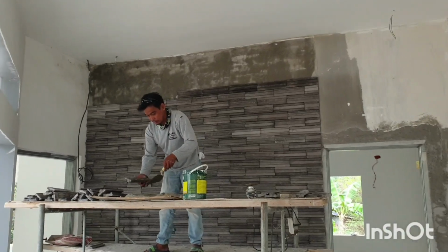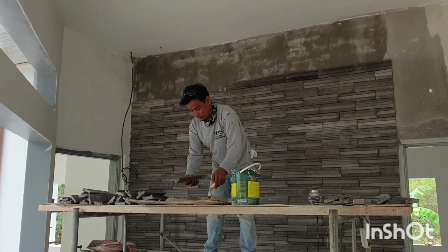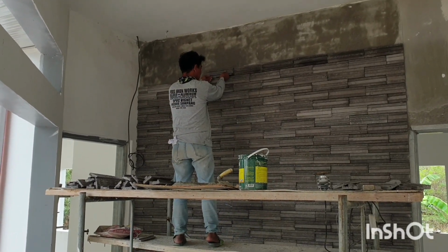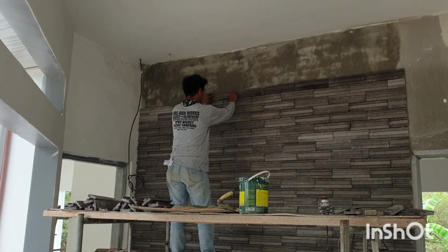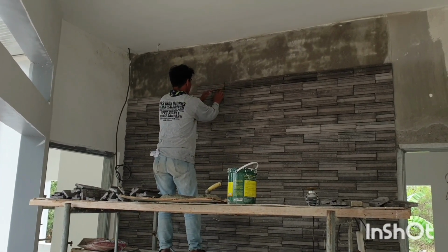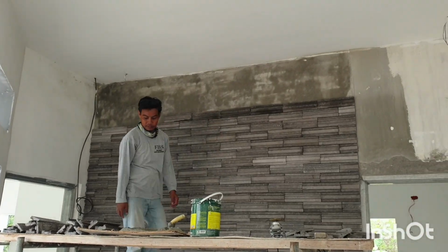Right, so I've just dived back inside the house, and Ronnie, as you can see, has put some preparation sealant on the wall to form a key. And now he's attaching the deco stones to the wall using mortar. He takes his time about this and does a very good job. Very pleased with Ronnie.